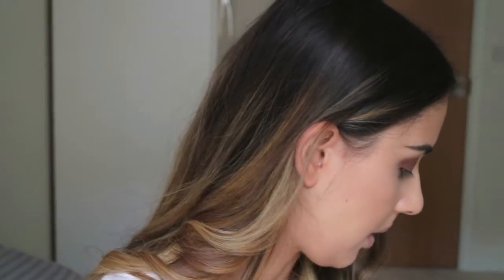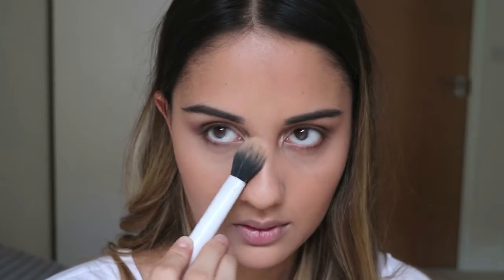Okay, my under eyes look a tiny bit shiny. So I'm just going to go in and powder them because they're too shiny for my liking. Look how much better that is.